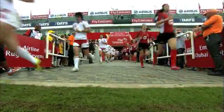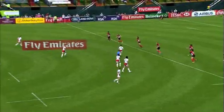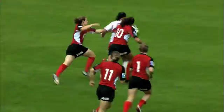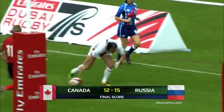Elsewhere, there were some notable shocks. Canada on the wrong end of arguably the biggest in Pool B. Yamoskaya, quick tap, restart and goes. So switch back play here from Petrova. Petrova finds some space in the defence and goes all the way for Russia's third try.